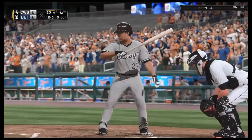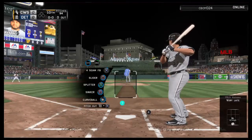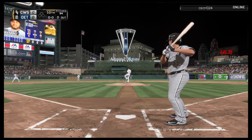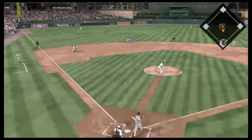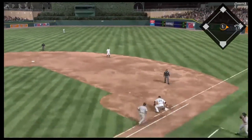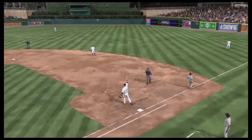Deoner Navarro stands into the box. He could really use a knock here. 0 for 3 in the game so far. Sanchez sets his sights. Here's the first pitch. Hit to short. Iglesias is there. Throw to first gets him. 1 out here to lead off the 10th.